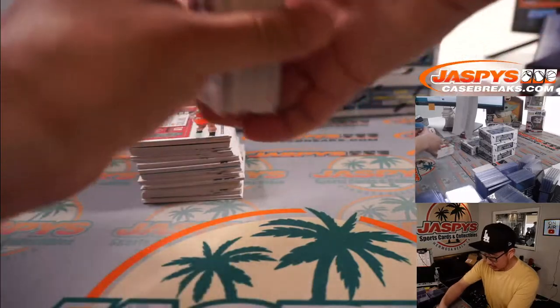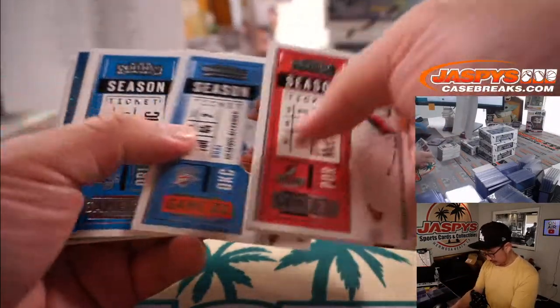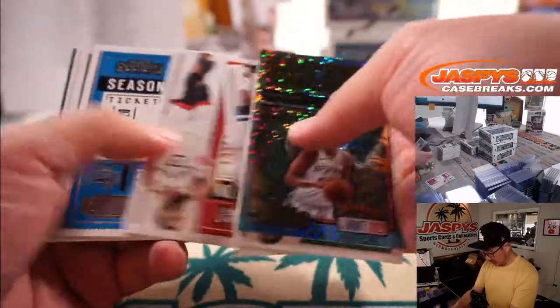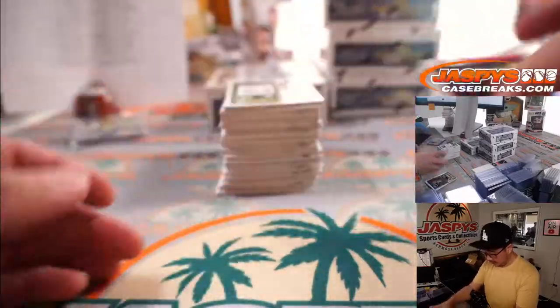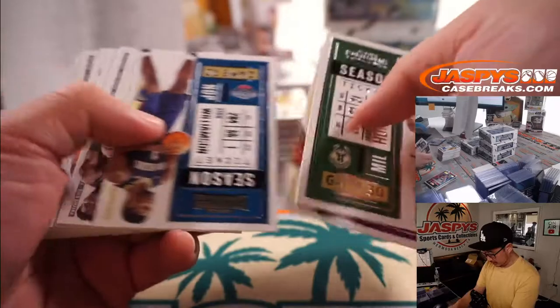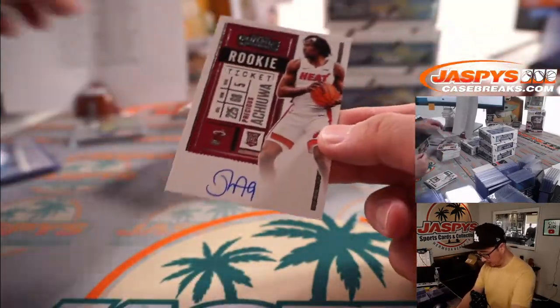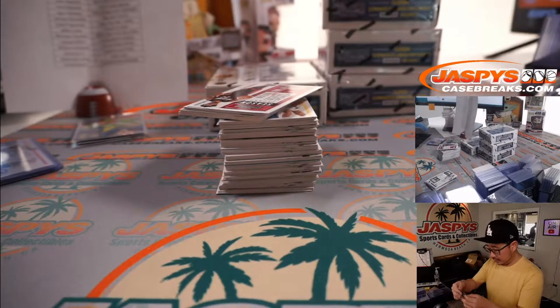Right, box two. Good luck. Devin Vassell. Denny Avija. And we got Precious Achiuwa as our first autograph. It goes to Douglas and Miami.